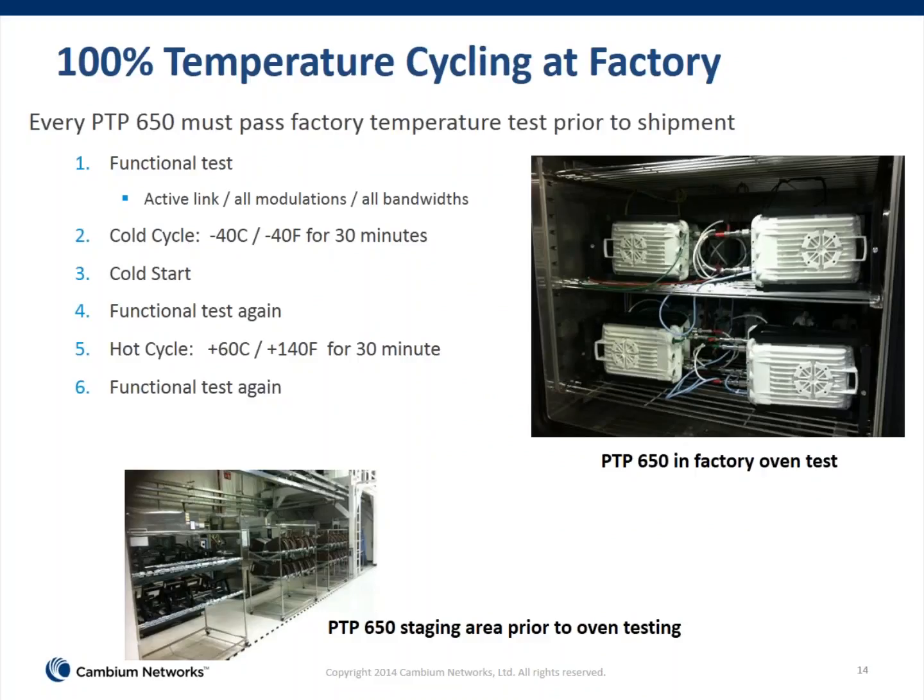And then each of these radios goes through 100% temperature cycling at the factory. So again, when we're talking about the utility vertical, reliability and ruggedization is very important, as you're deploying a capital expenditure like this and you're looking for a long product life cycle to fully achieve that payback, as well as the critical infrastructure nature of the electric utility environment, is to make sure that these devices don't fail. And so we do 100% temperature cycling. This means every unit goes through a full temperature cycle from -40°C up to +60°C, and does functional testing at each one of those temperature ranges. So we know that when the unit leaves the factory, it works across the worst case temperature scenarios.